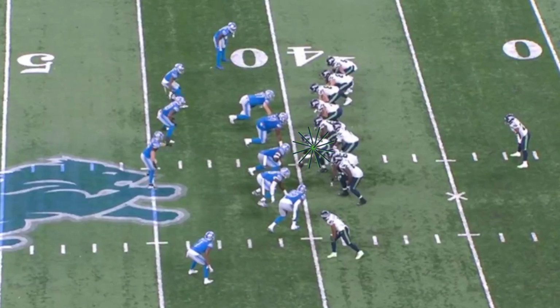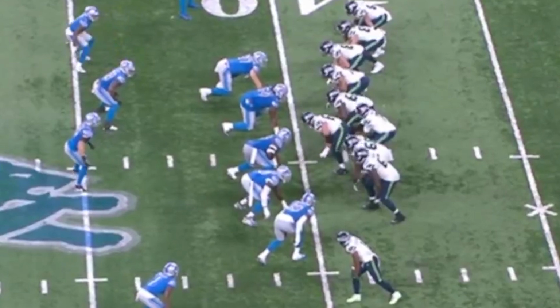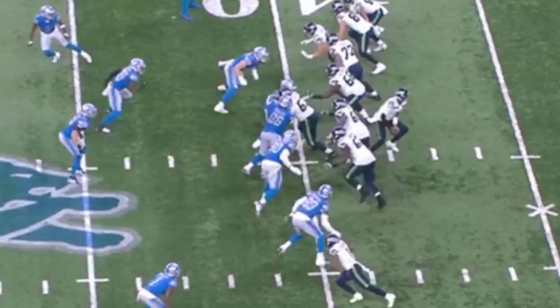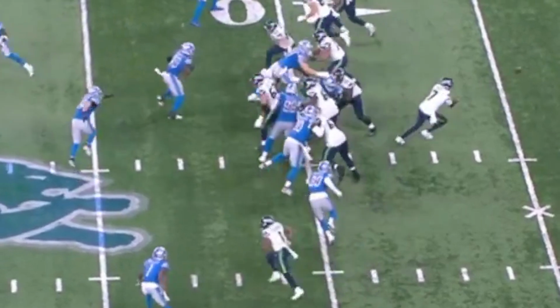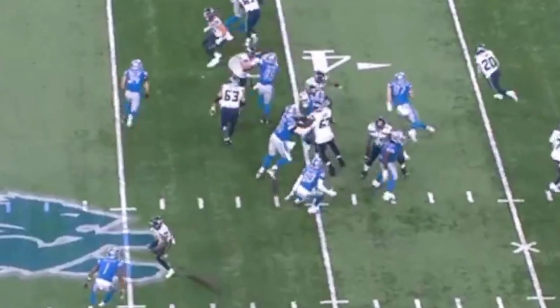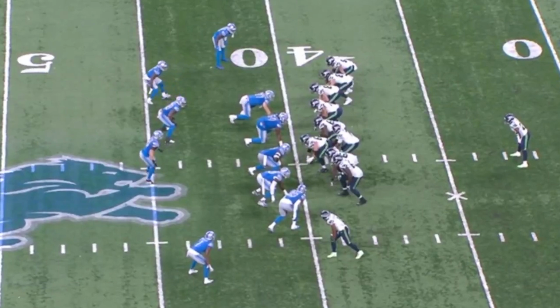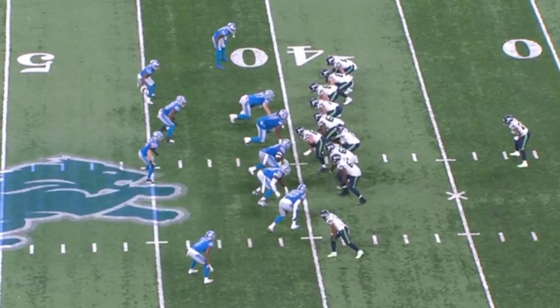The center, Austin Blythe, snaps the ball and takes 2 quick steps forward to impede the path of the one-tech defensive tackle. He positions himself there until left guard Damien Lewis can slide in behind him, and then Blythe climbs to the second level. Both Charles Cross and Damien Lewis are taking lateral steps post-snap to keep themselves in a positional block, or a shield block. It's not the traditional assignment of driving a guy off the ball.